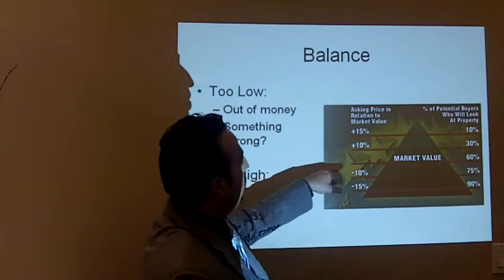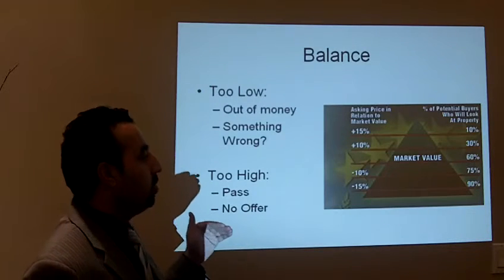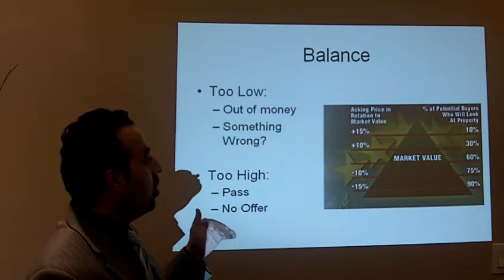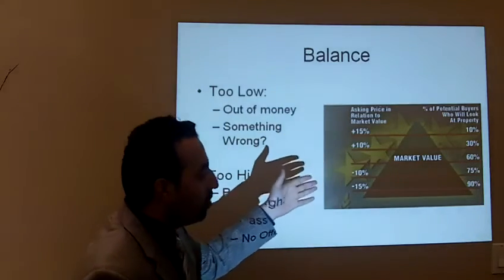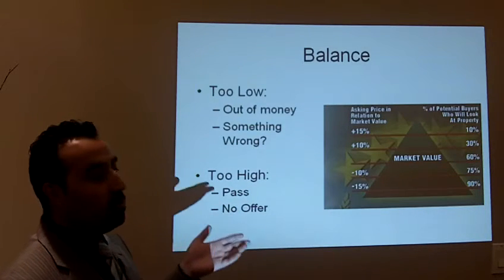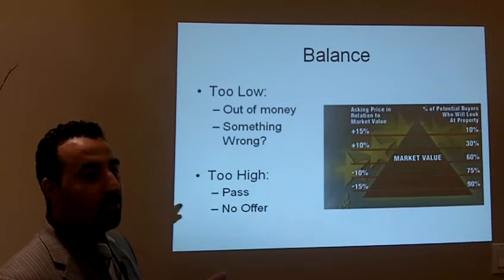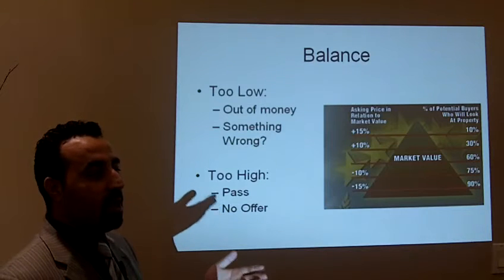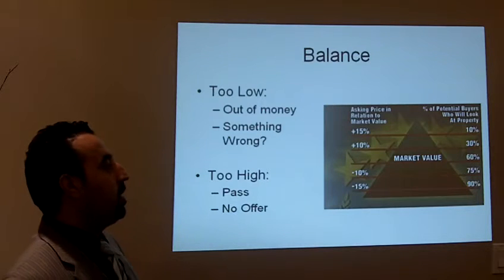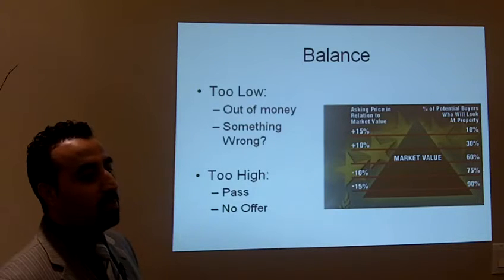Basically, it says if you list it at market value, you will have 60% of potential buyers coming to your door. If you go higher, let's say 10%, which is not much, so instead of listing at 500, you list at 550, you will lose half of those potential buyers. That's a lot of people. Many listings that we see are 10% higher than the market value. The seller says, let's list it higher and then we will negotiate later. But unfortunately, that's not to their benefit.